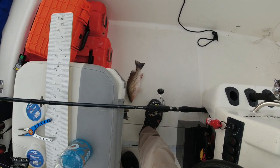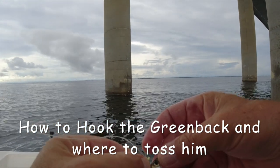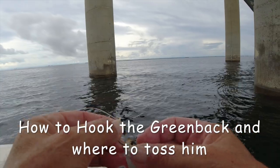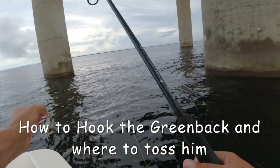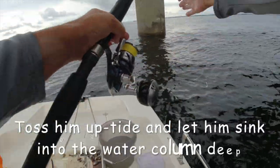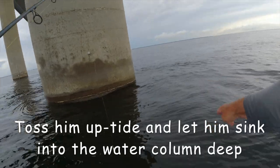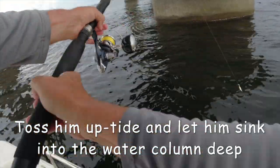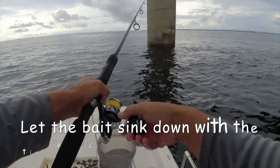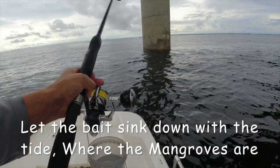So let's get another. This tide's been coming in and I've just hooked these guys on here, just like that. You got to be careful so you don't kill them. And just flick him out. Since the tide's coming in this way and I want to get him in the water column right down here, I flick it out about just that far. And I just closed the bail for now. That's about how much line I have out. That's about the depth, about 30 feet here.